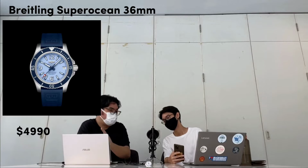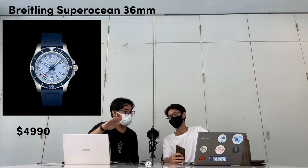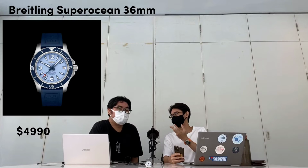Also, I cannot afford anything else. No more budget. But I had to make budget for this. That's why I cut the Orion to the club. I mean, I feel like either way you would have cut it to the club anyway. No. I wanted to keep the Orion, but I couldn't fit the diver in the budget, because I didn't want to get a Seiko.